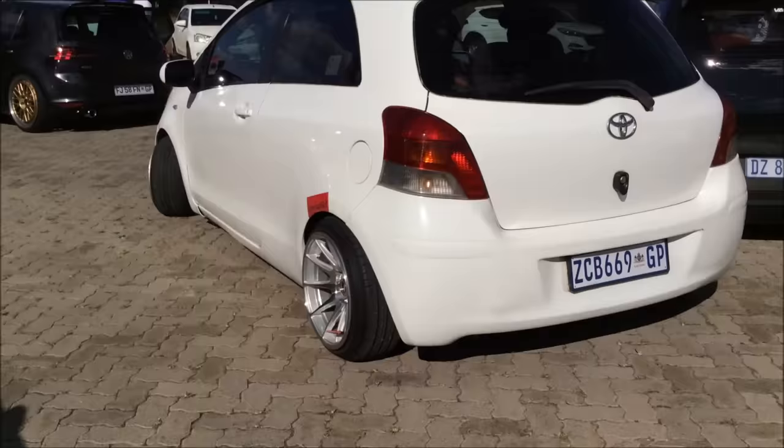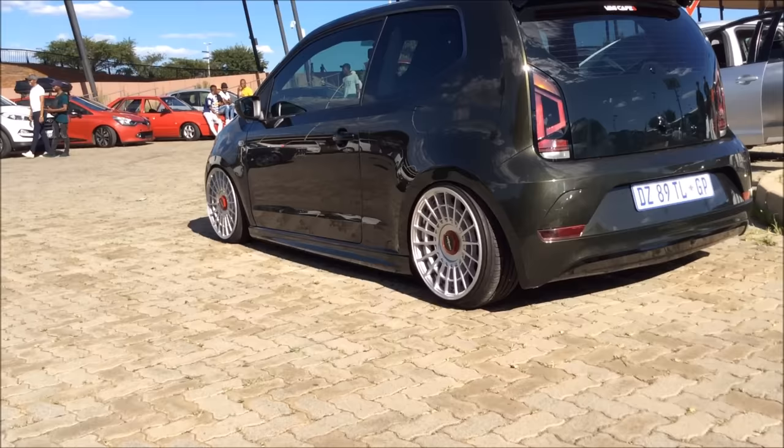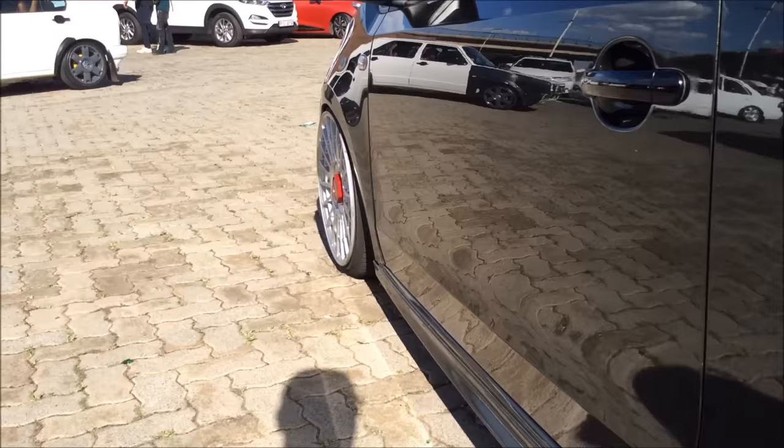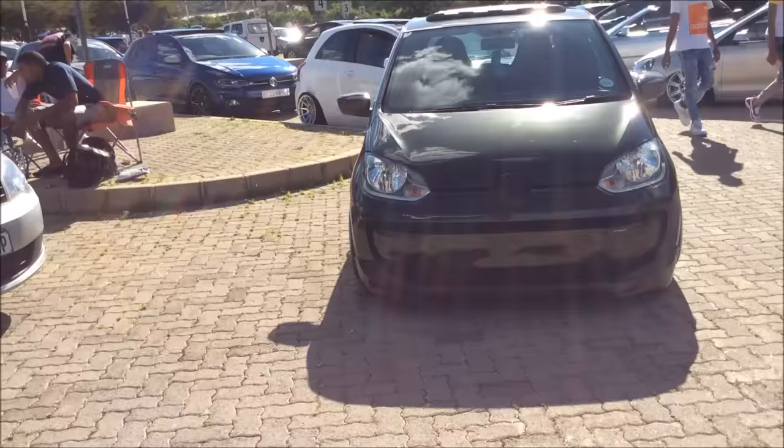By the level of the way this car is, I want to show you something. Check it out. It's rocking some special type of rims. Nowadays I think this is the polo of the new era. In a few years to come, this will be the polo. When we're talking about polos, we'll be talking about this Volkswagen.